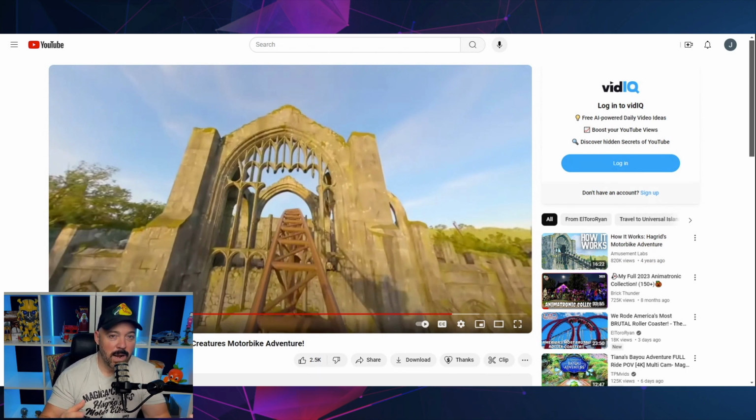First off, as of right now, Express Pass is not part of this ride, but it will be in the future. So this could be a way, if they can get that capacity up whenever they do implement Express Pass, it won't negatively affect the standby line as much, given that it can run at full capacity. That could be one reason.